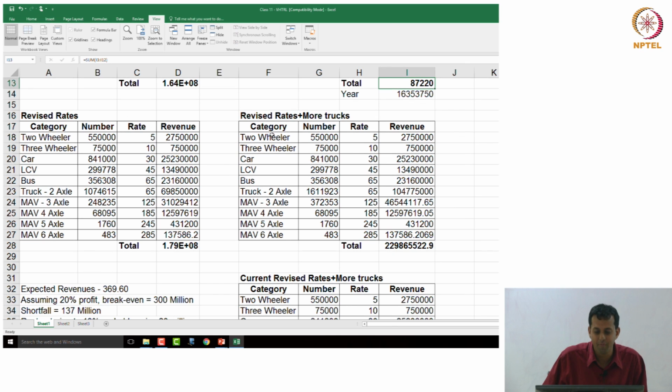Okay, so we say marketing. What is marketing going to get me? Marketing is going to get me more trucks. These are my revised rates, 125, 185. Not only am I going to put in revised rates, look at what I'm doing here. I'm going to increase by 50%. Look at the formula at the top. I'm going to assume that I market so well that there's a 50% increase, so instead of 10 lakh trucks, magically I make 15 lakh trucks appear. Magically I make another whatever lakh of MAVs appear. I'm just going to manufacture these trucks. I'm going to be so good at marketing. And I've revised my rates. I put all of it together and I end up at about 229 crores.